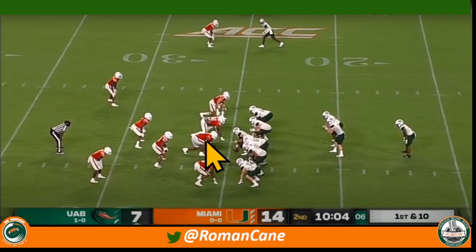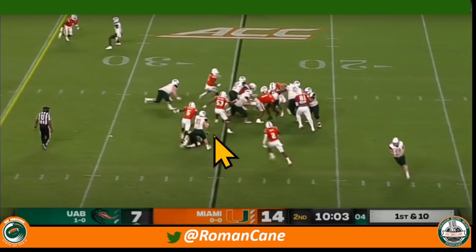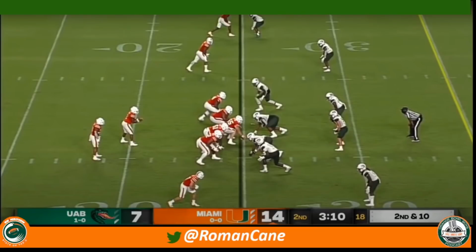Big boy bully alert. Nesta. Great job, my dude. So Miami right here is going to go after another shot play.